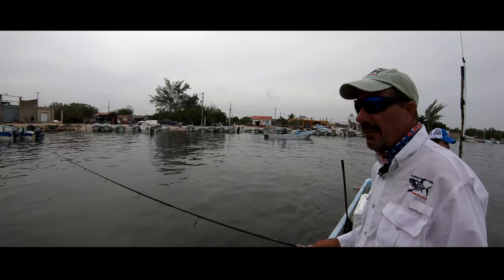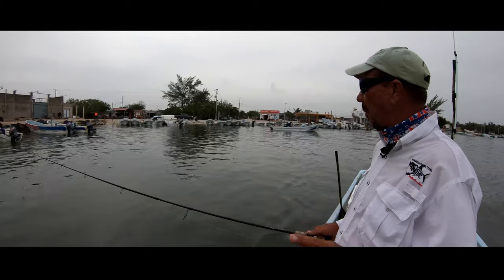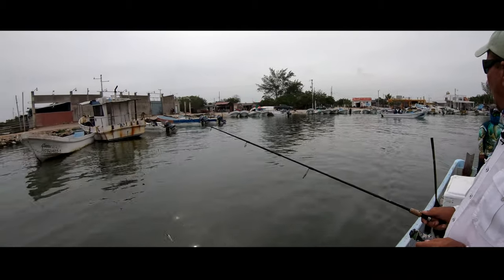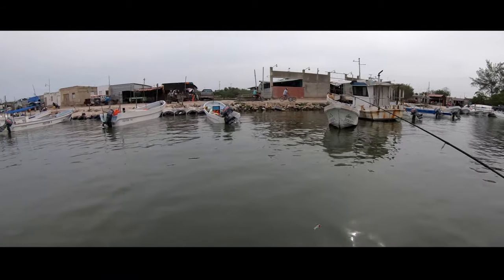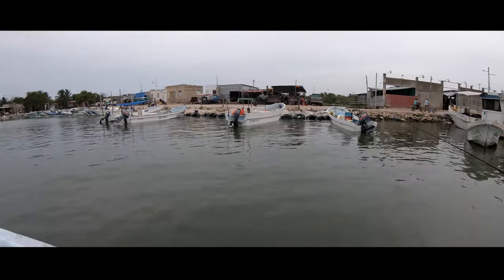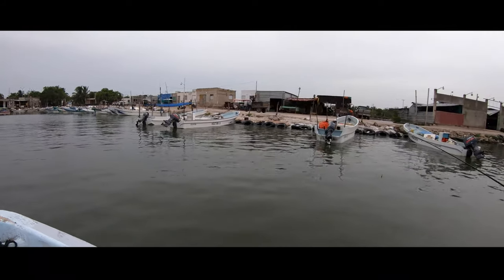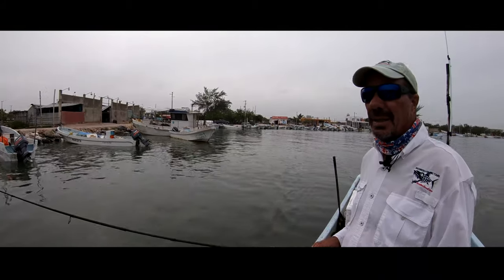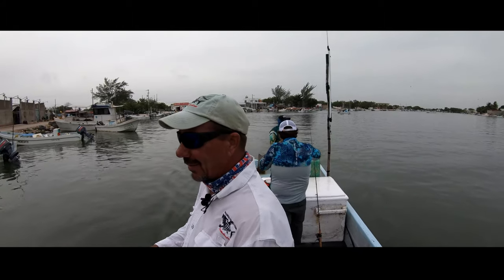So we're gonna give that first area that we were just fishing for those snook, where we each caught one, just a little break. There's a lot of boat traffic going up to the gas station there. We're gonna make our way back here into this back area, closer to the bridge. A couple of the fishermen were telling us this morning there was just loaded with tarpon back here, baby tarpon. So we're gonna make our way back in here slowly and see if we can get us a tarpon this morning to add to our snook. That would just rock.